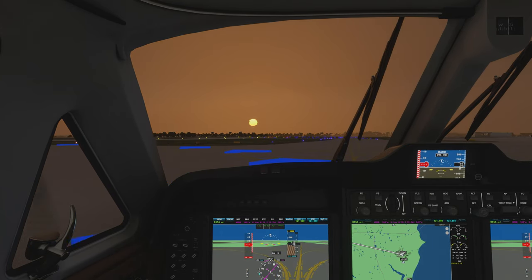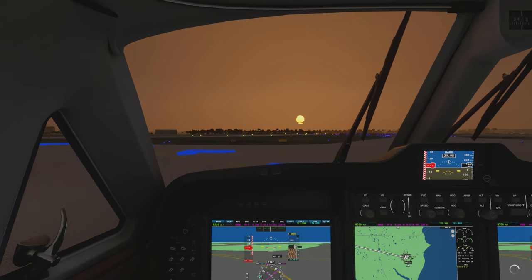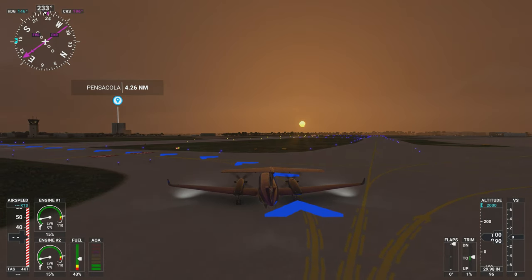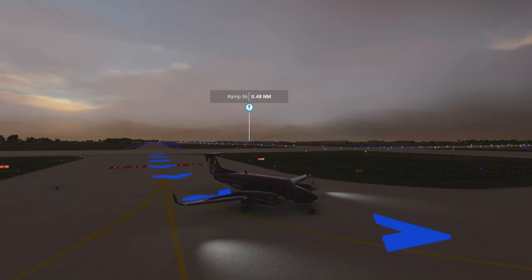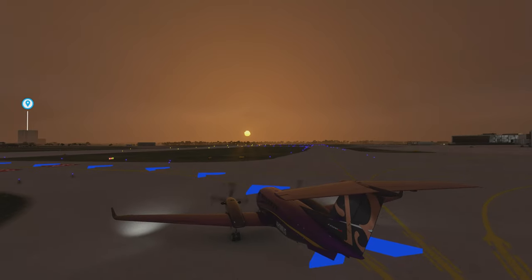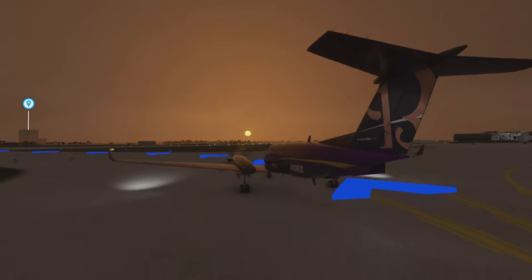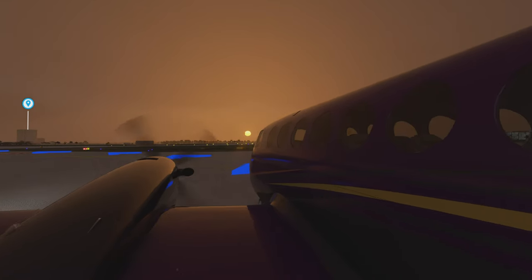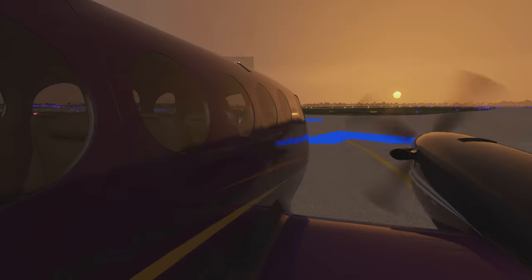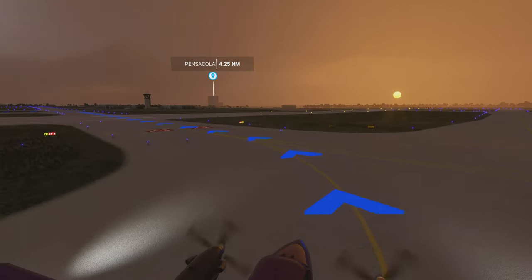I think what I'll do is temporarily stop, put the parking brake back on, go outside, maybe switch to the drone. And just kind of see what that looks like. Maybe get a really cool reflection off the aircraft or the windows or something. Yeah, kind of. It's a little hard to do.